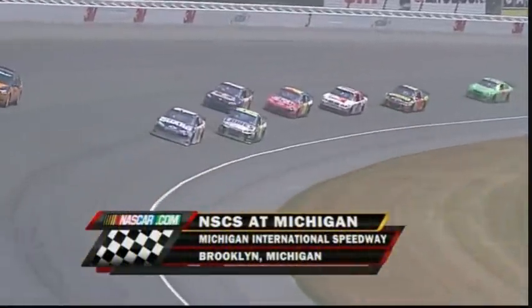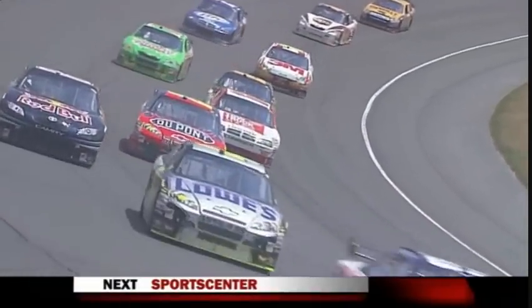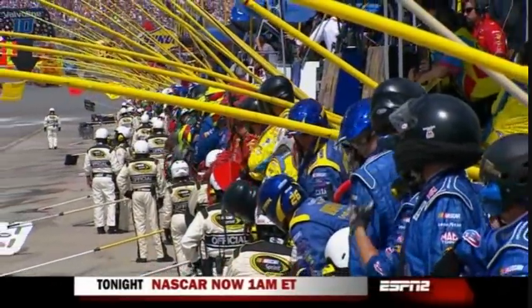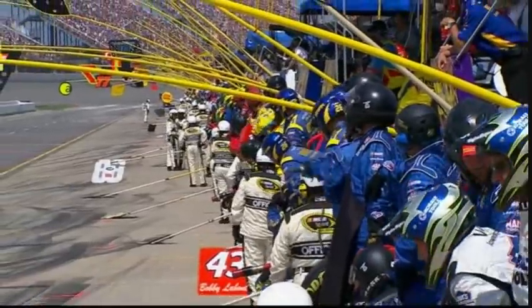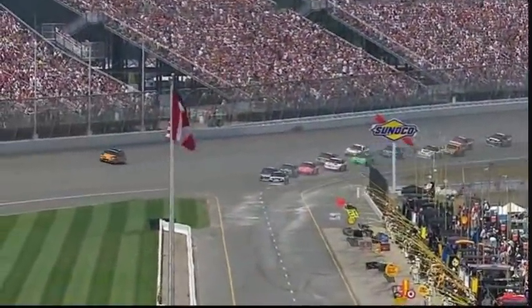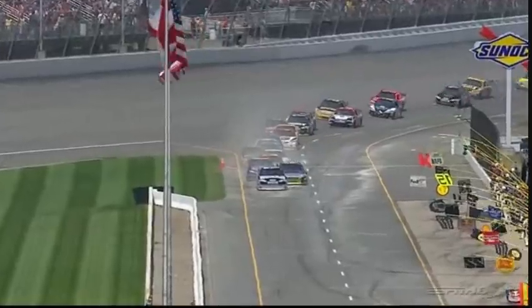Back in Michigan, under caution for the first time today, leaders Dale Earnhardt Jr. and Jimmy Johnson, Ryan Vickers, Jeff Gordon, Patrick Carpentier, and they should be headed for these guys here very shortly, coming down pit road at 55 miles an hour. We've had to close pit road because of some oil. They've used some oil dry up and down. That's the white powder you see there. They've been trying to sweep up, and here they come off the racetrack for their first stop of the day.